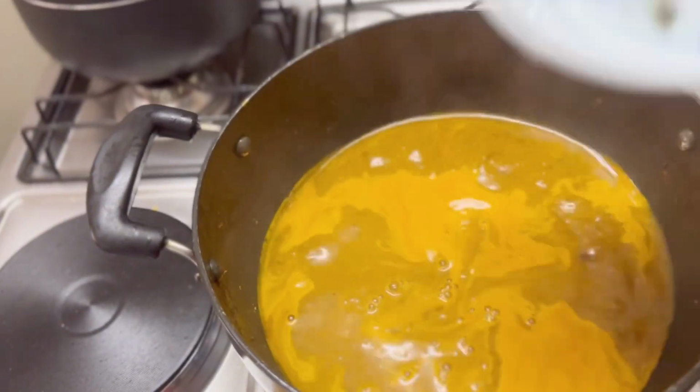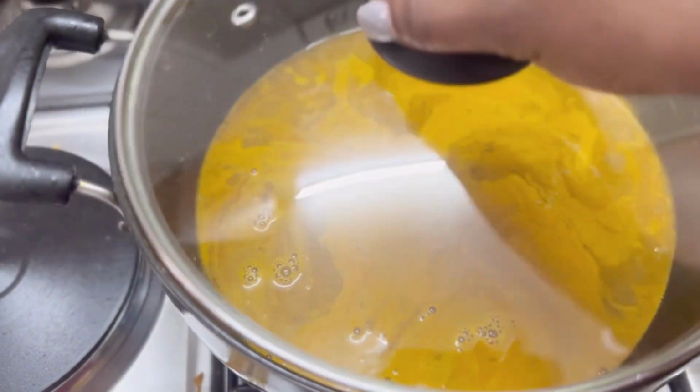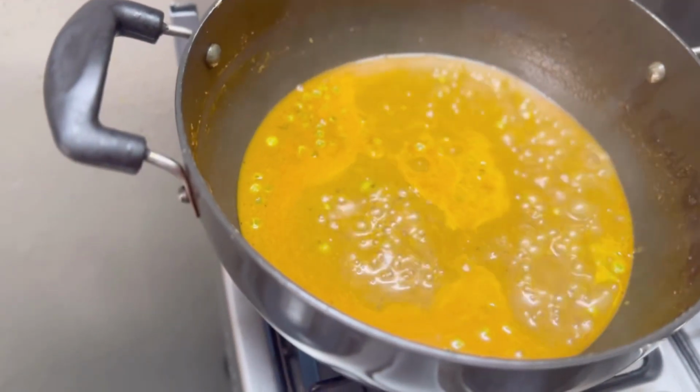Now we're going to be adding in our green peas. We have already put water, as you can see, to make the soup, and we are going to be cooking up the soup, adding our paneer one by one.